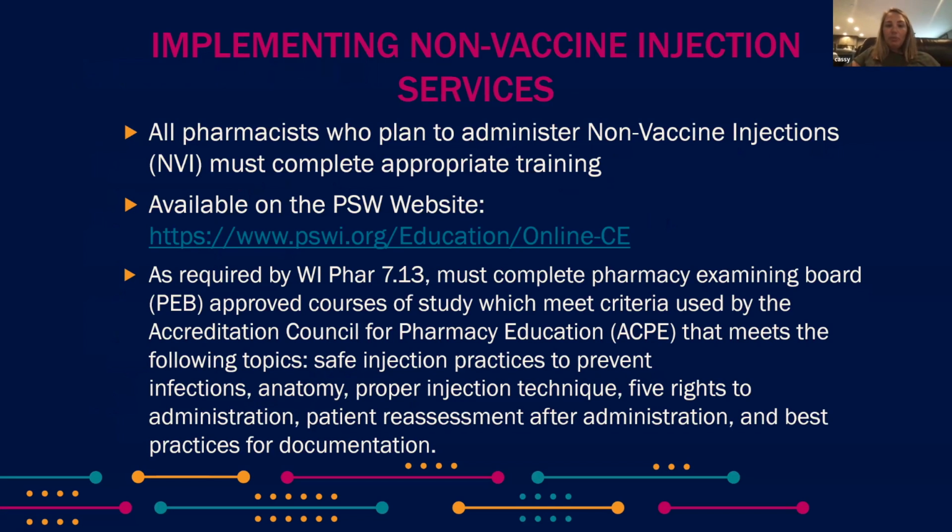So implementing non-vaccine injection services, all pharmacists have to go through the appropriate training, which is available on the PSW website through this link here. Per Wisconsin law, all pharmacists must take a course that's approved by the Pharmacy Examining Board that meets the following topics: safe injection practices to prevent infections, proper injection technique and anatomy, 5 rights to administration, patient reassessment after administration, and best practices for documentation.